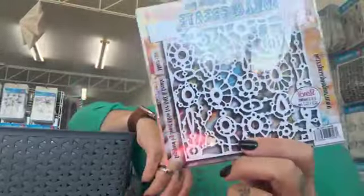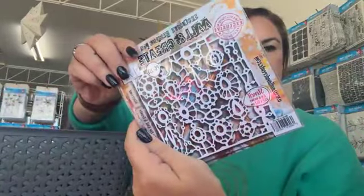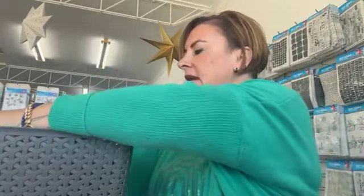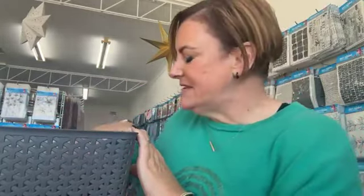We have 2 new stencils from All and Create. We have this one here, which is called Love Lamp. And we have this one here, which is called Macrame. So those are 2 new designed stencils from All and Create. You will find those on our website today on nataliemay.com.au. And then we have got some new stamps.